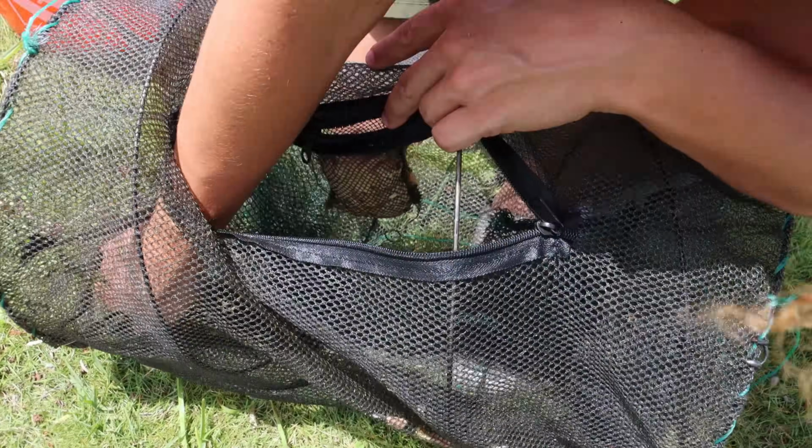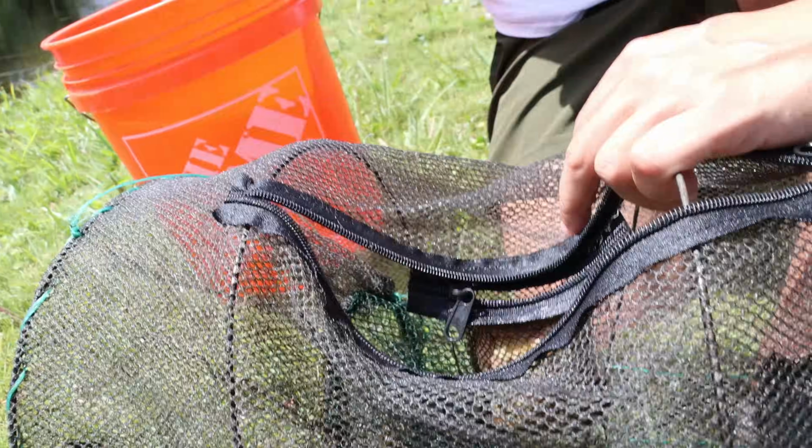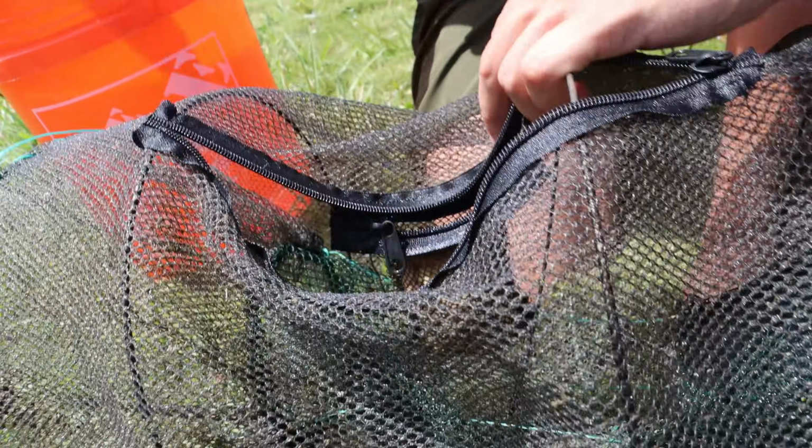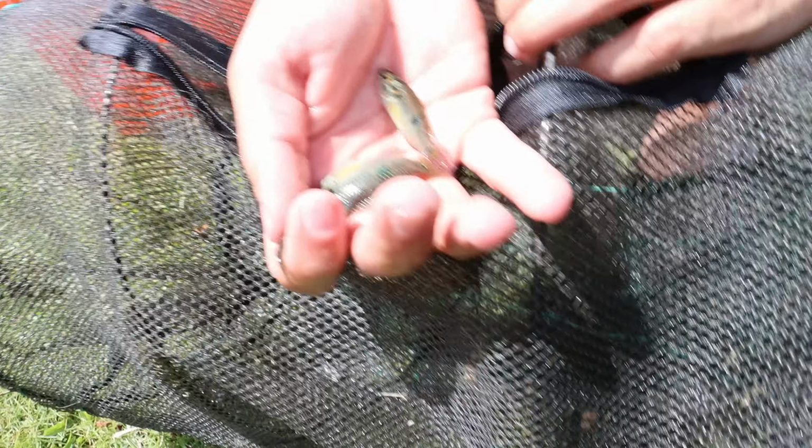Oh, we got a few more. Oh, we got a good amount more, actually. Let's get them all. Two more jewels and a cichlid. Boom, boom. Two more cichlids. Let's see. Another one. Take all the fish to the middle. Yeah, I will. Only a couple more of these guys.